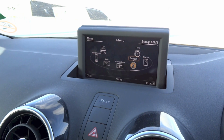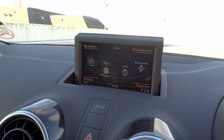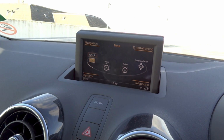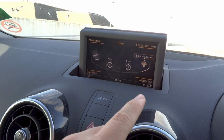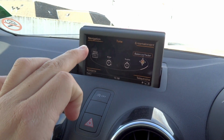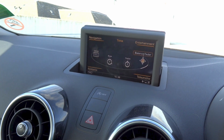Alright, so let's go to the menu that's on the far right, and that is your tone. For tone, you can adjust your speed, volume, bass, treble, balance and fader. And on the 4 quadrants, you can adjust the tone for different options such as your navigation, entertainment systems and telephone.